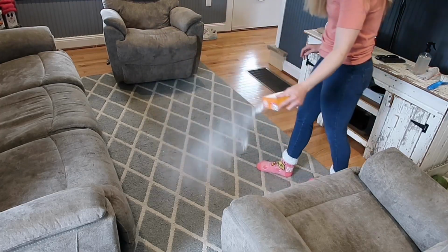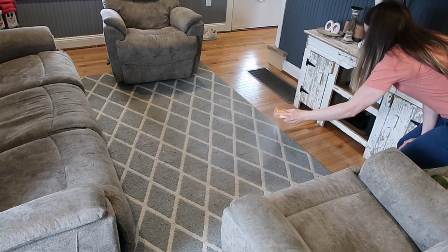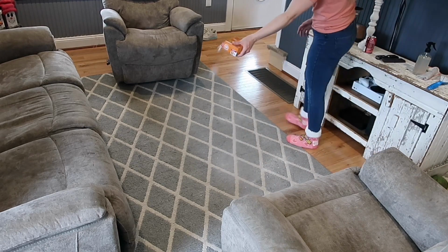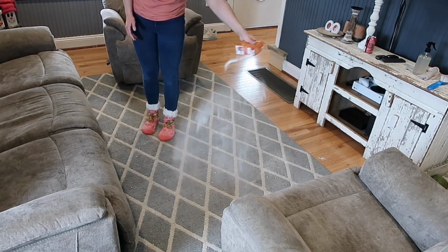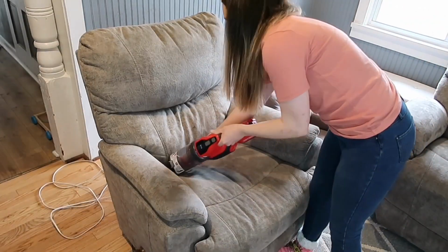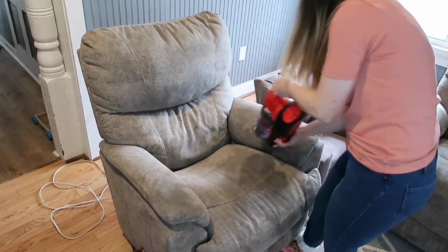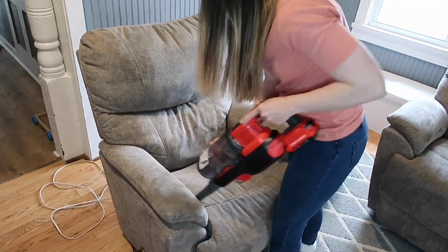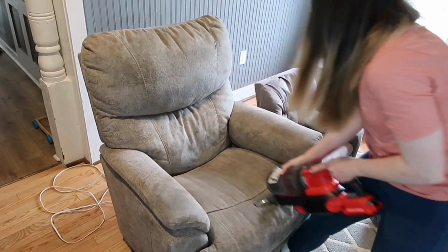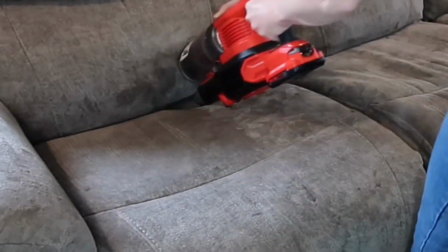We're about to get into the part that I'm going to dread the most, but before we do that, I'm going to go ahead and sprinkle some baking soda fresh out the box right onto our little area rug here in the living room. And now I'm going to go in and vacuum off the furniture as best as I can, trying to get up as much crumbs and debris as I possibly can before going in and actually cleaning the furniture.